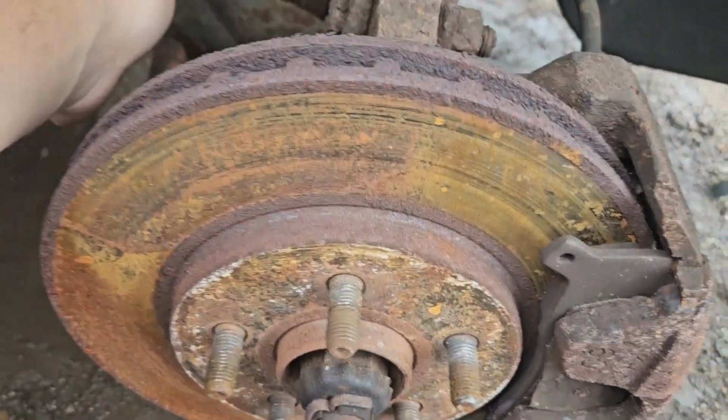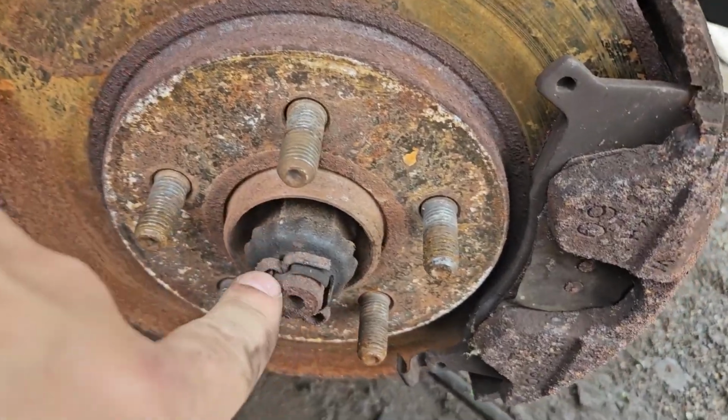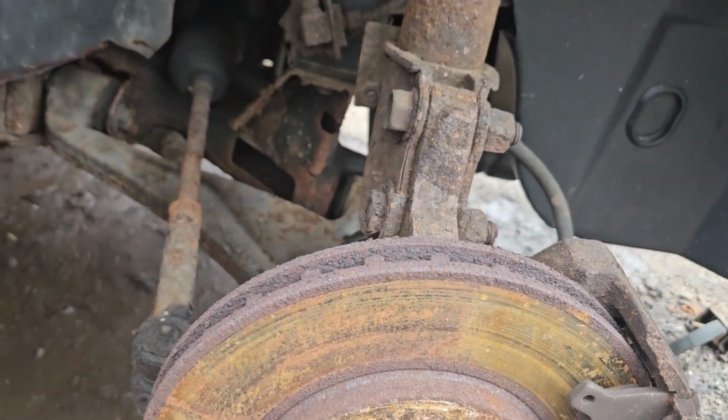Yep, brand new brakes here too. Tie rods are tight. That might be a new... No, look at that. This is a little rustier. That might be an original CV. So a new driver's side CV axle.